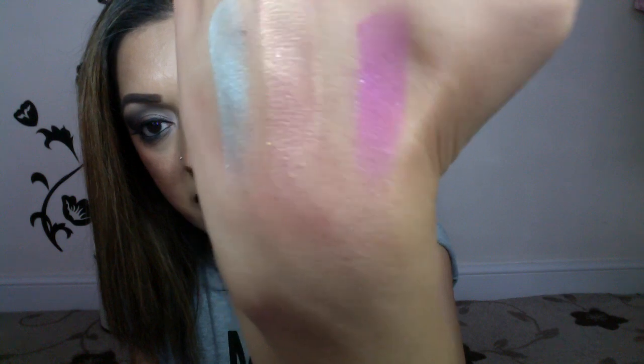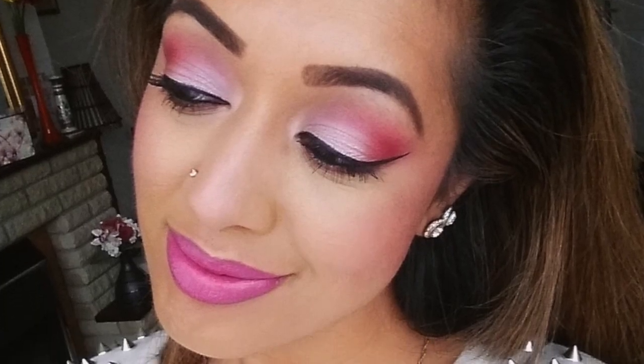You can see the shimmers in it, but none of the shimmers in this Hotsy Totsy really interfere with the look. I've used this mainly as a crease colour, believe it or not. Oh well, you guys can believe it, it's me. I've used some of the lighter shades on the lid, and then I've used this in just the outer V area, just to give my eye look a little bit more depth, and this shade works really nicely like that.